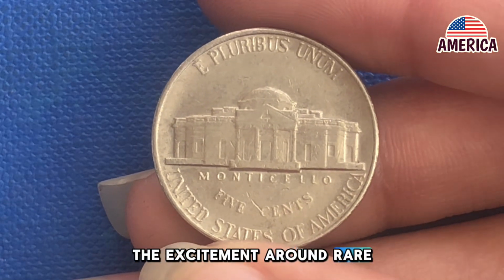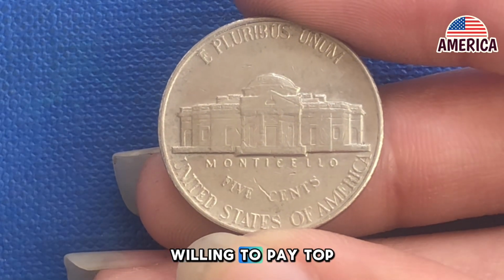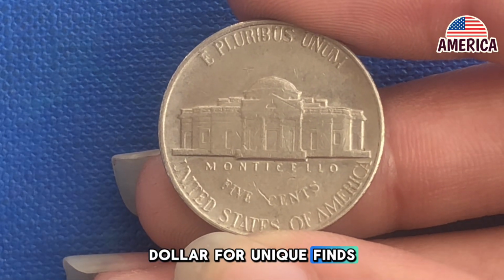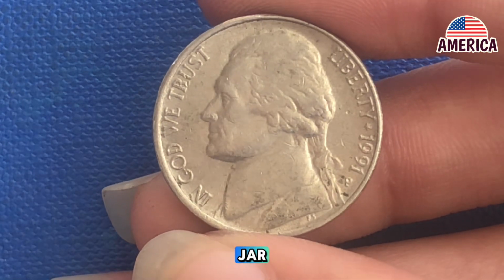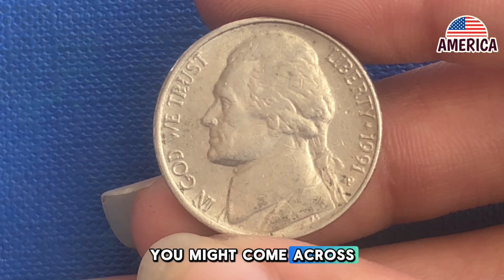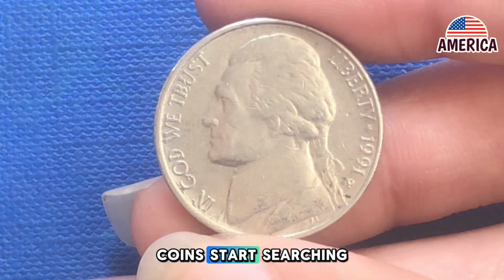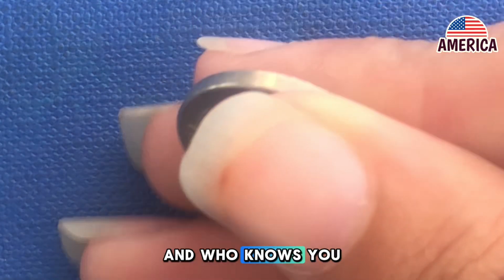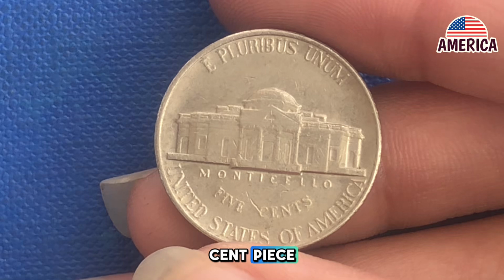The excitement around rare coins like this continues to grow, with collectors and investors willing to pay top dollar for unique finds. So, before you spend that nickel or toss your change into a jar, take a moment to check it carefully. You never know when you might come across a hidden gem worth thousands. Now, go grab your coins, start searching, and who knows? You might just be the next person to strike it rich with a simple 5-cent piece.